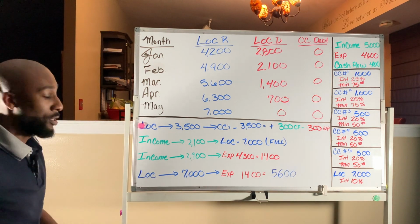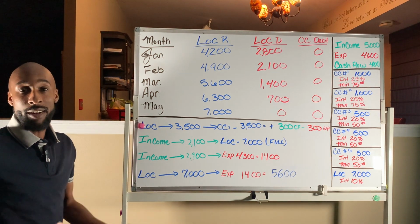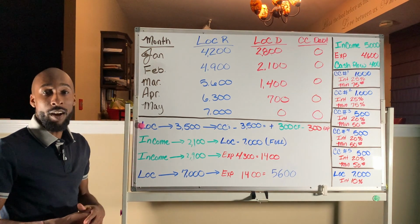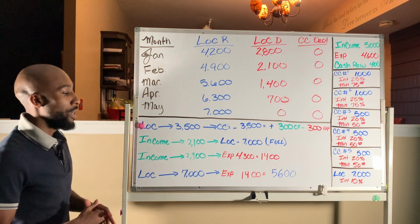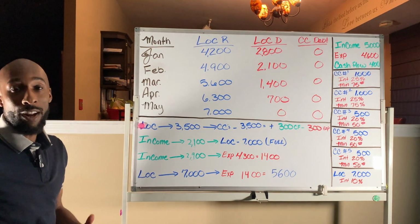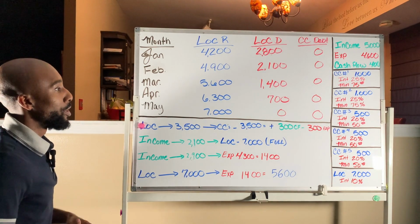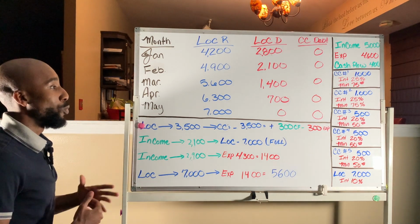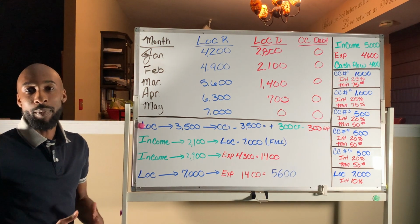Now our next step is we're going to use our line of credit. We got $7,000 available because remember we paid it off in full, right? And then we're going to take $1,400 of the $7,000 that's available, and that's going to leave us with $5,600 remaining on our line of credit. So let's take a look here for the month of March. $5,600 remaining for our line of credit. The debt that we have on our line of credit is $1,400, and the debt on our credit card is zero since we paid it off at the beginning.